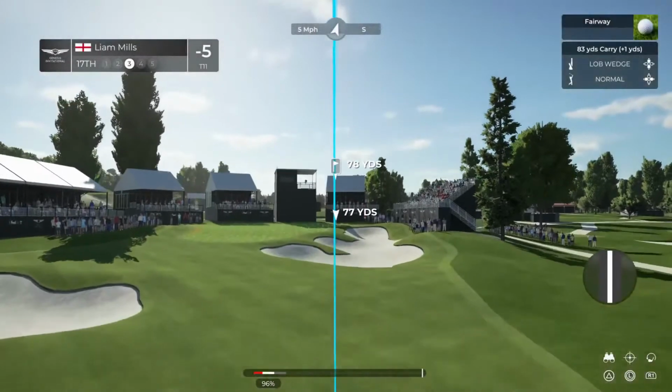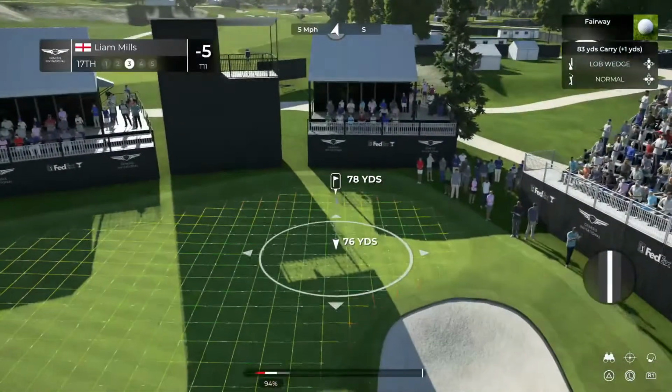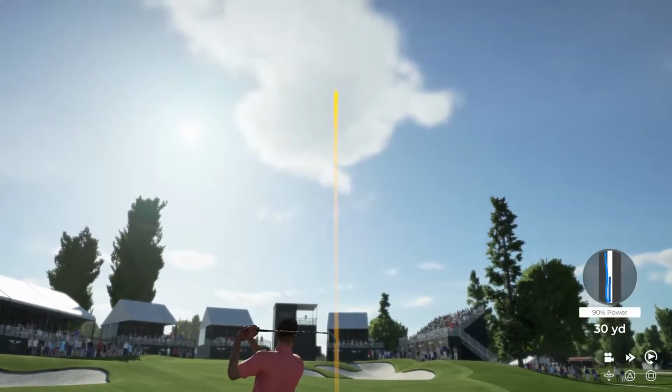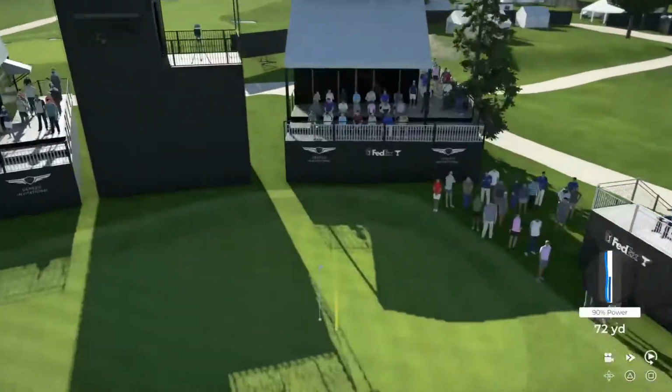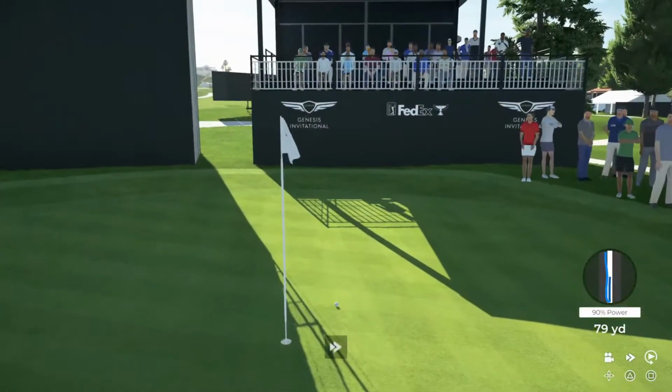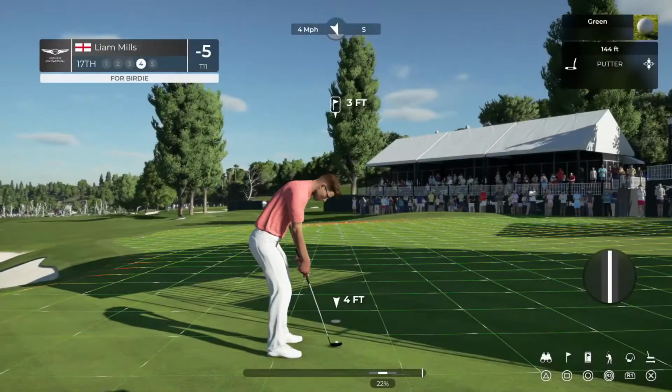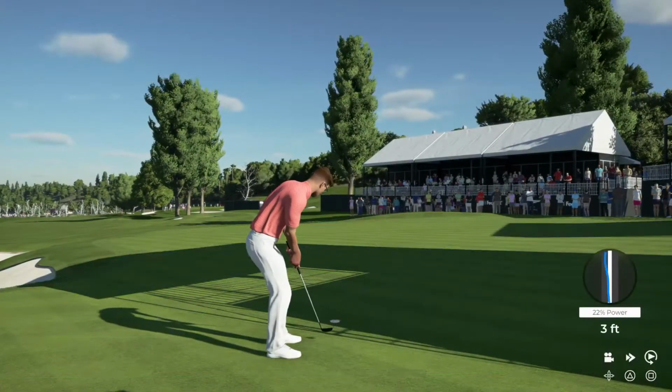And here we are with the 3rd shot. Currently 4 shots off the pace. Anywhere up on that dance floor would be nice. That's right out of the copybooks. Exquisite. Well, what a performance.